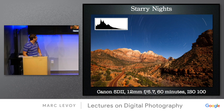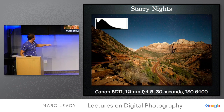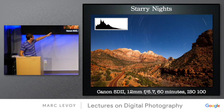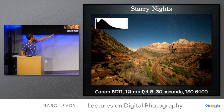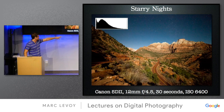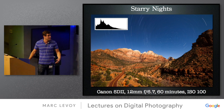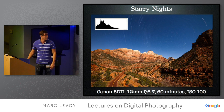So here's the real picture I took. Of course, you can see all the star trails. Now this one's at ISO 100. It's a 60-minute exposure and it's f/6.7. So let's compare these two histograms. They're pretty similar. I moved the camera a little bit, so they're not exactly the same, but they have the same general shape. So the cool thing is that you can figure out, if you go from this exposure to this exposure, well, I went from 30 seconds to 60 minutes, so that's 120 times more light.